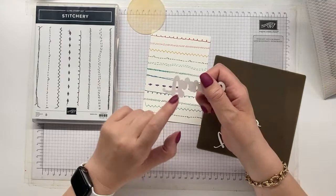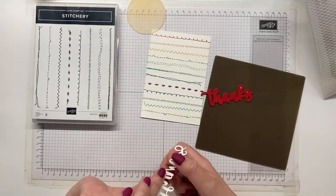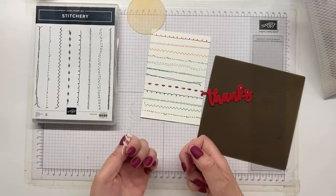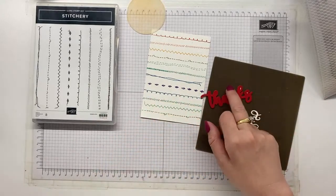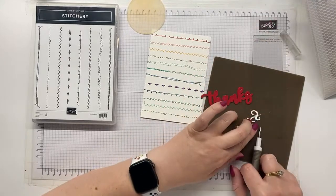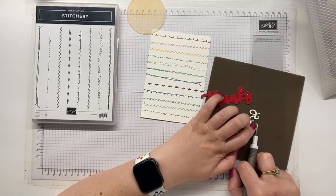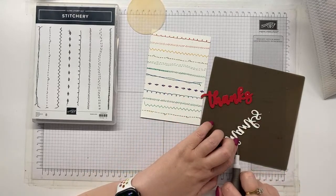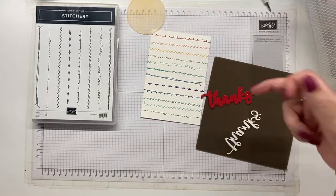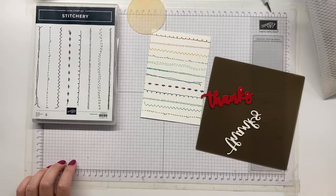Now, this red piece I've made into a sticker. This white piece, I'm pretty sure, is not, I don't think it's a sticker. I know this red piece is, so let's have a play. I'm just going to see if I can pick up an edge. I'm pretty sure this piece isn't. No, but this red piece is. Even though I was thinking of using dimensionals.